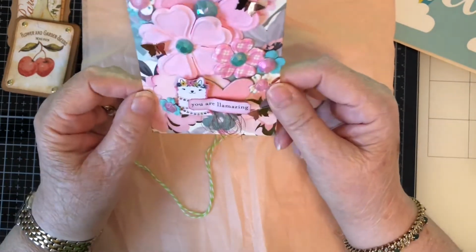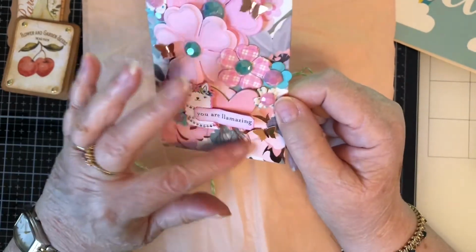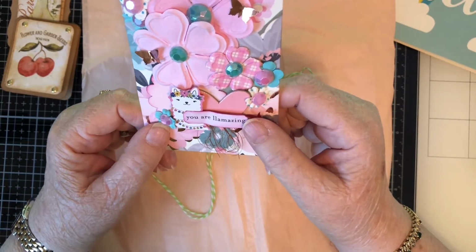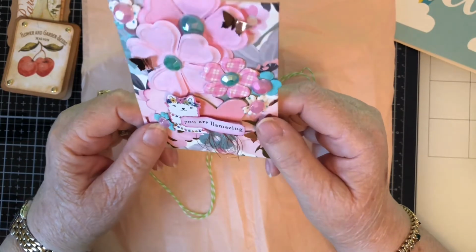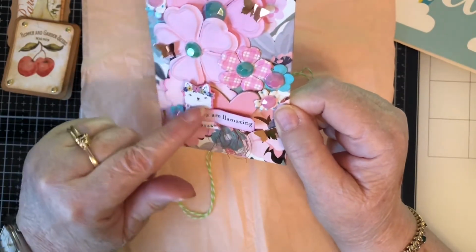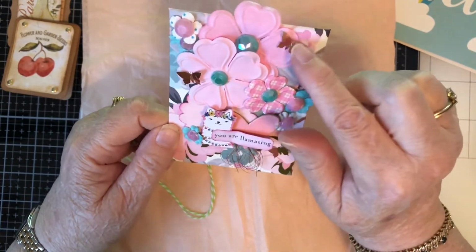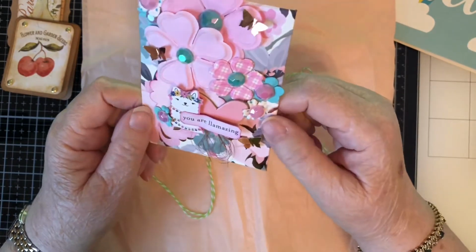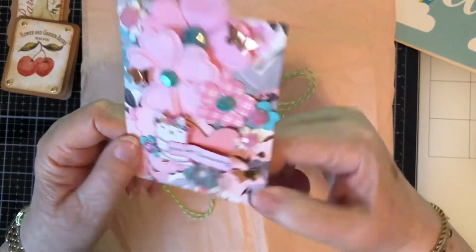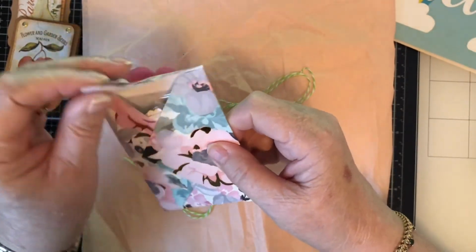And she made this pretty envelope and decorated it pretty much like she did the ATC with the copper thread. And it says, "You are amazing." It's so cute. Annie, you should like that. Got a little llama on it. And all the gems all over the flowers and the little copper butterflies. So pretty. And there's some copper foiling in the paper. So pretty. She's got a gem here at the closure with Velcro.